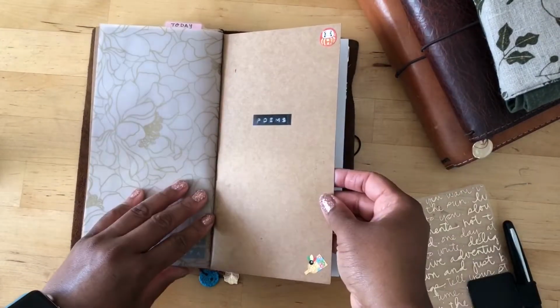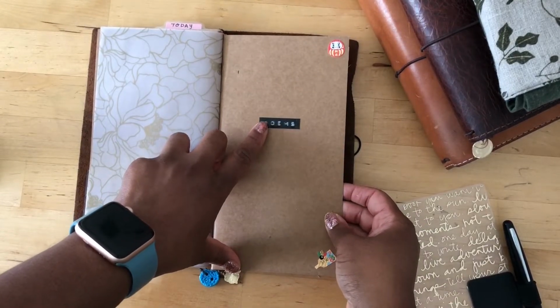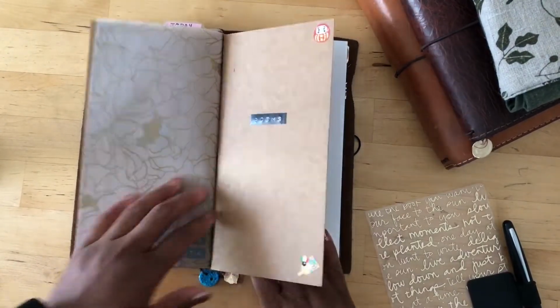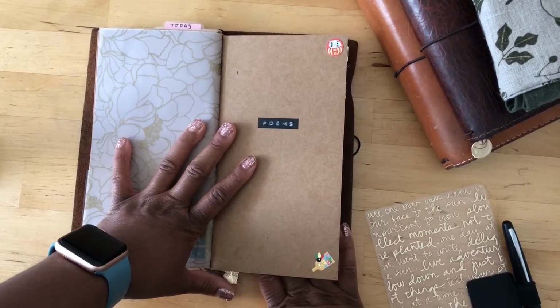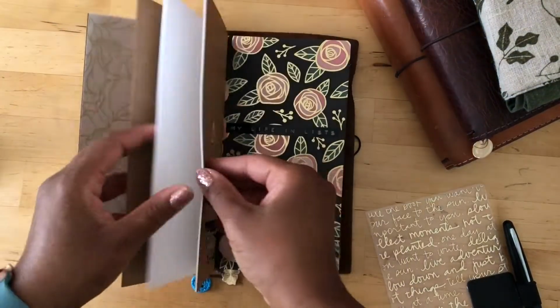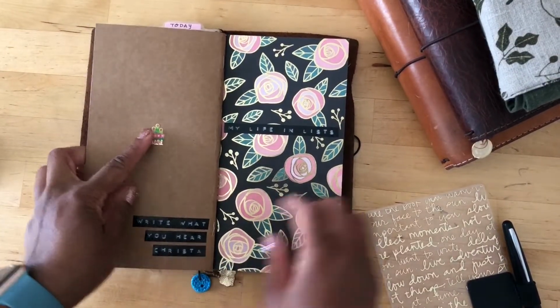This is another insert that I made. This is for poems. I'm a poet. I write poems. I usually write them on a large steno pad, but I said, okay, just add a book to your journal just in case you have something to say or you hear some words. So just put that in there, and I put write what you hear, Krista, another sticker.